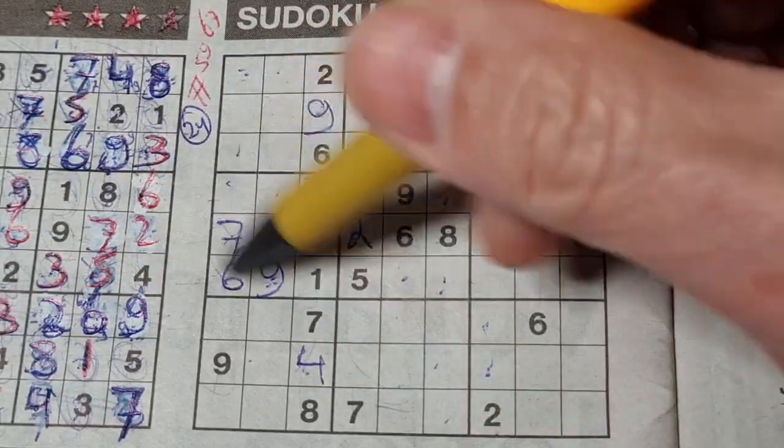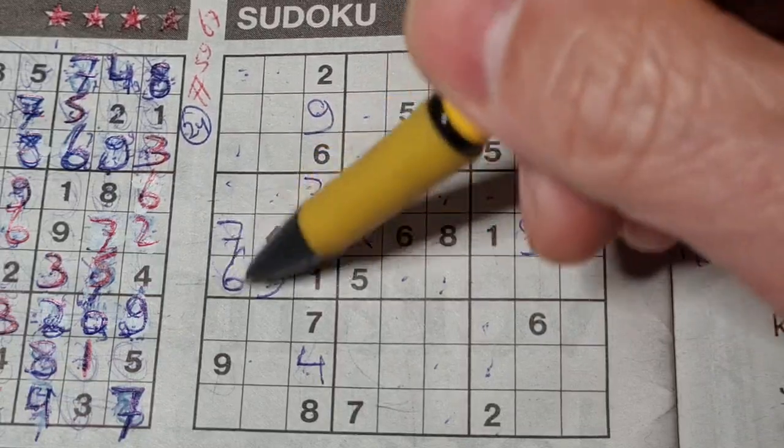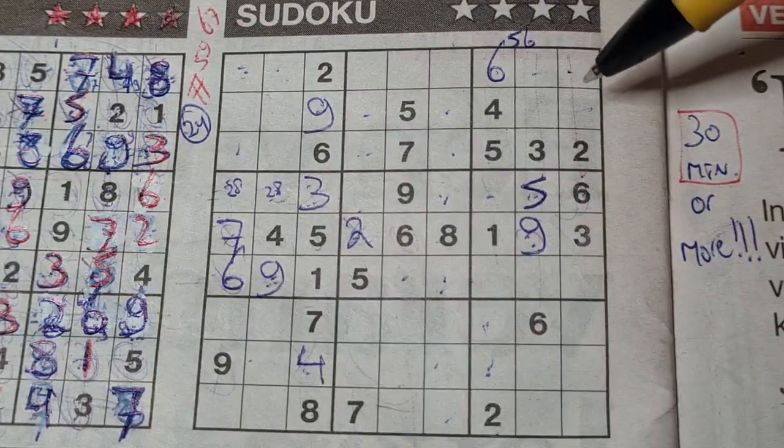So the row below, the only place left for the 6 should be there. So 2 numbers left in this big square. The 2 is missing and the 8 is missing. 2 and 8, 2 and 8. Let me mark those 2 boxes. Alright.